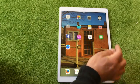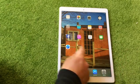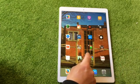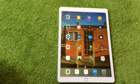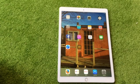So Siri's on. Look, again, nothing. So thanks, Apple. Now please, can you actually write software that works? Because I'm not happy about this at all, and I want something doing about it, to be honest. Thank you.